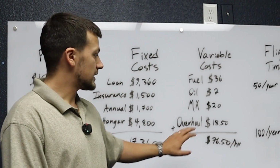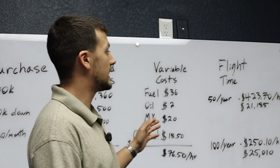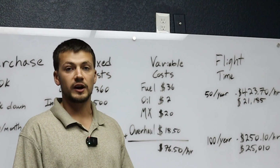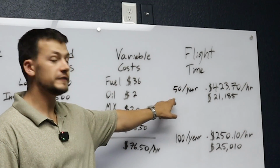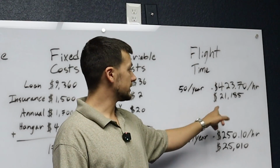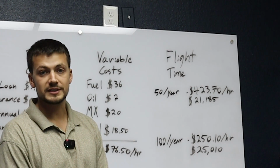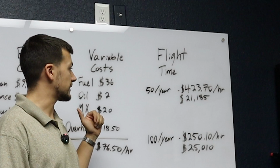All right, so we've got our fixed costs, we've got our hourly costs. So now we can come over here and see, depending on how much we fly every year, what our total cost is and what our cost per hour to fly the plane is, all right? So obviously the more you fly, the more it's gonna cost, but the more you fly, the less it will be per hour, okay? So if you fly 50 hours a year, which is pretty normal for private owners, your all-in cost is gonna be just over $21,000, and your hourly cost to operate the plane will be $423.70. And then you've got to add in that $20,000 for your first year, okay?